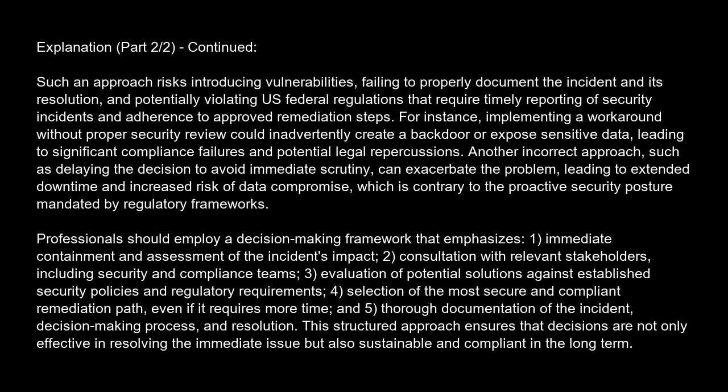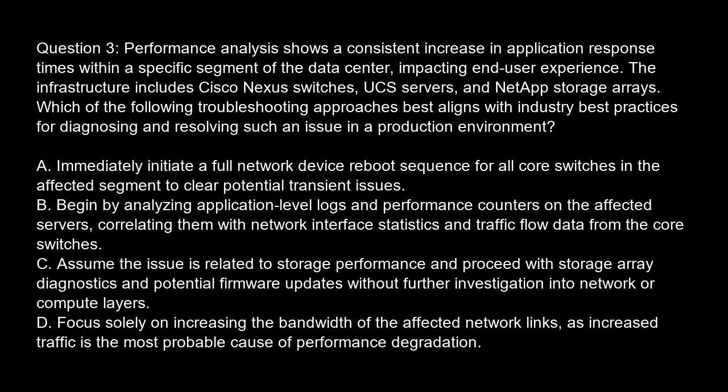This structured approach ensures that decisions are not only effective in resolving the immediate issue, but also sustainable and compliant in the long term. Question 3. Performance analysis shows a consistent increase in application response times within a specific segment of the data center, impacting end-user experience. The infrastructure includes Cisco Nexus switches, UCS servers, and NetApp storage arrays.